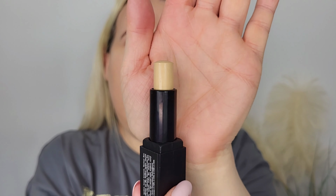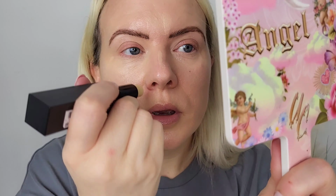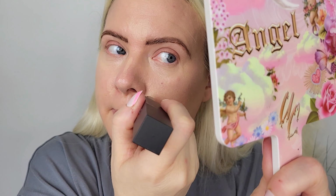So then we're going to flip it round and we're going to use this side, which is like a concealer highlighter. And I'm going to use this to highlight the high points of my face. So I'm going to go down the centre of the nose just there. I'm going to do a little bit in the middle of the brow. Just going to pop a bit here as well. And a bit on my chin. I'm just going to blend that in.